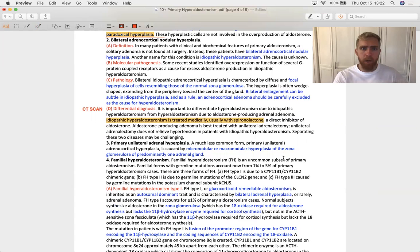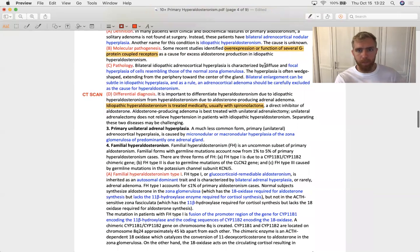Now we will talk about bilateral adrenocortical nodular hyperplasia. An overexpression of growth factor receptors on the surface of the adrenal glands may be responsible for the hyperresponsivity of the zona glomerulosa to stimulatory factors, leading to a big rise in aldosterone production. Diffuse and focal hyperplasia. So what does that mean? Well, that means that throughout both adrenal glands, you see nodules of extreme cell growth. So loci almost, if you could imagine like points on a scatter plot or something.